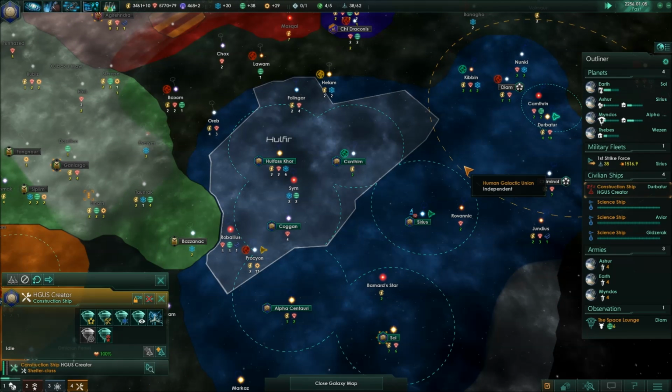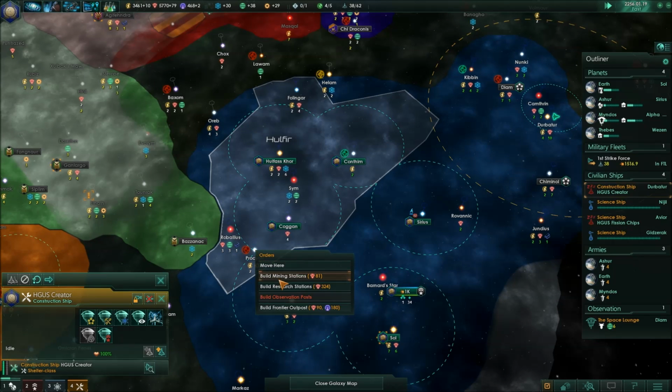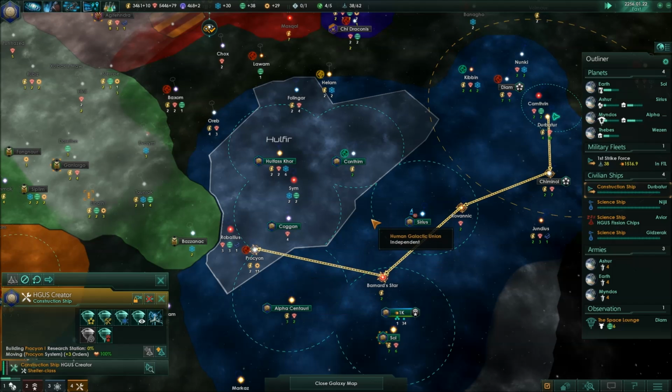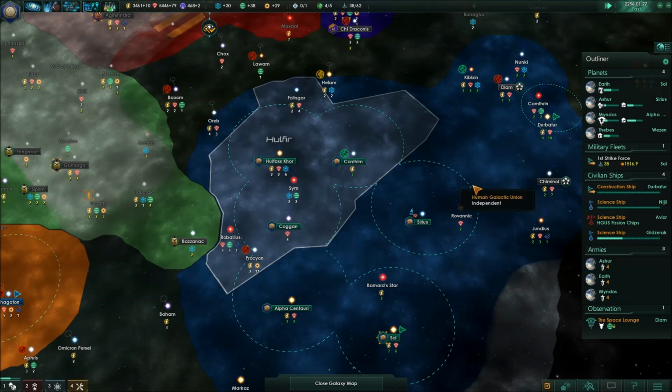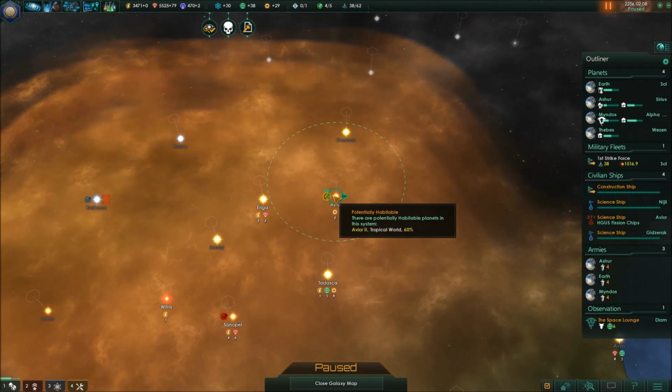Do we want to help out our sectors with some mining stations? We might want to help out our sectors with some research stations. System survey complete. Over there. Because it's going to be a while before they get a constructor up. So if we can do that... Fish and chips. You're sitting around doing nothing. What'd you discover?